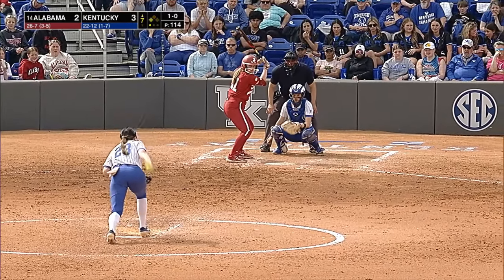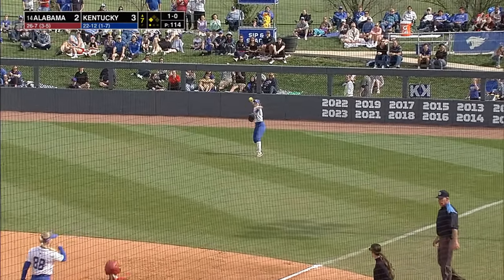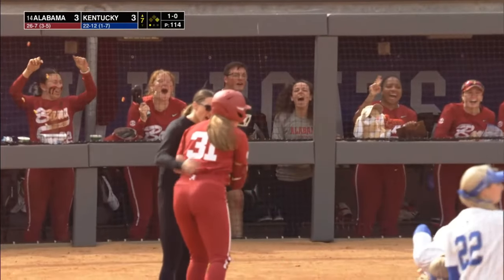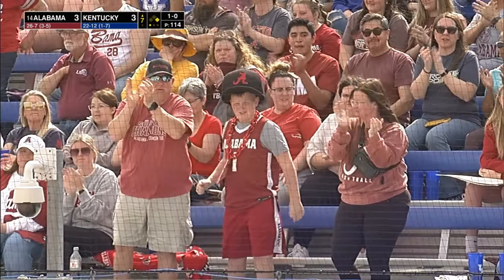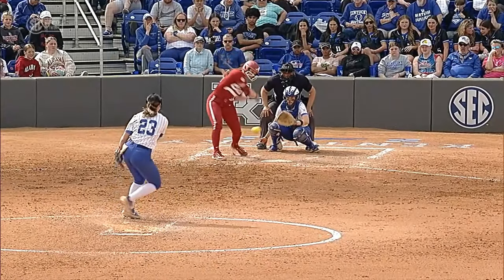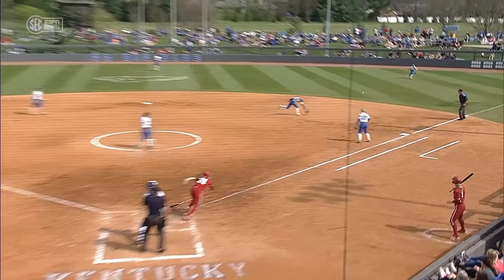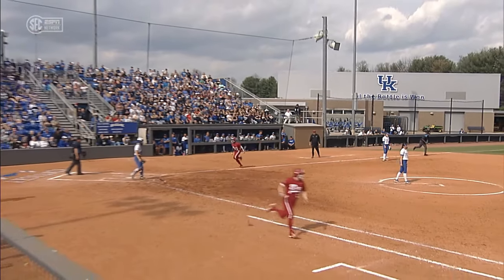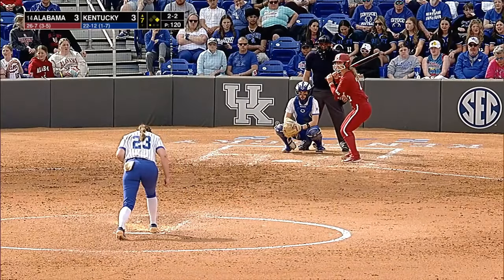So here's Kahalen. And she rips a single. And we're all even. So big in the big moments throughout her career. This pitch is down in the zone. She gets her bat head down in the zone, doesn't try to do too much with this pitch, just finds the gap on the pull side, and we've got a tie ball game.